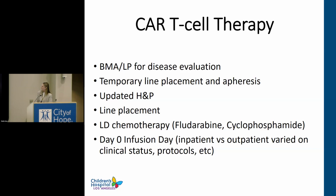When they come back, they get their updated H&P to see if there have been any changes in their clinical status since we saw them for their collection. They get another bone marrow and lumbar puncture so we can see again what their disease status is. They get a line placed. We always want central access just in case they have any sort of complications, even though they're outpatient.